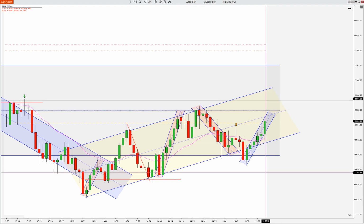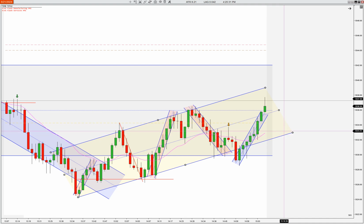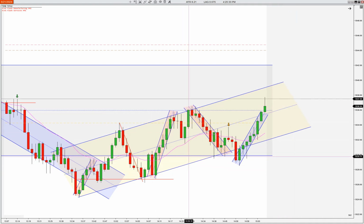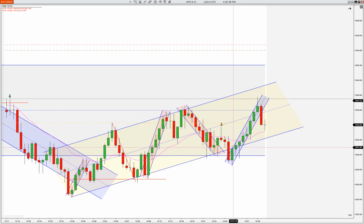Appears we have a micro trend in play. Pushes up here to this midline, and it appears that this wider uptrend here did want to retest, and we got it now. So let's see. We come back to the EMA. This micro uptrend is rather strong right here.